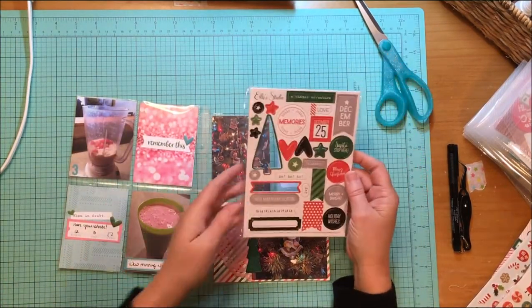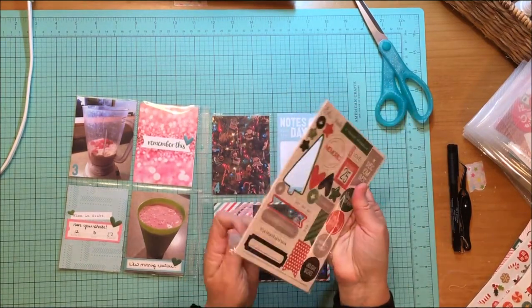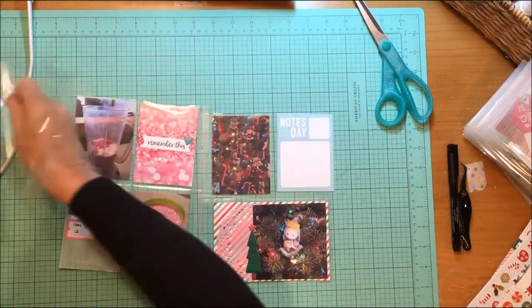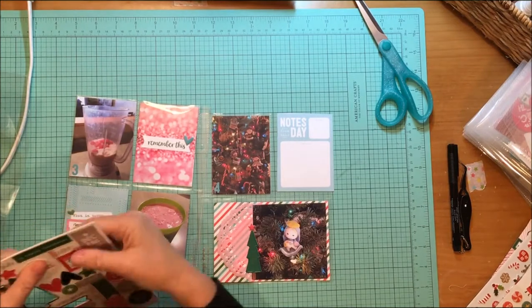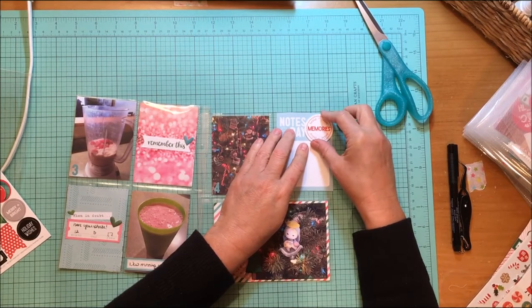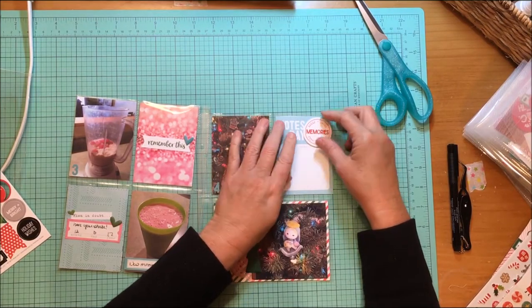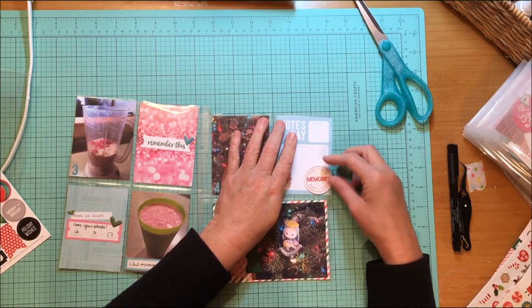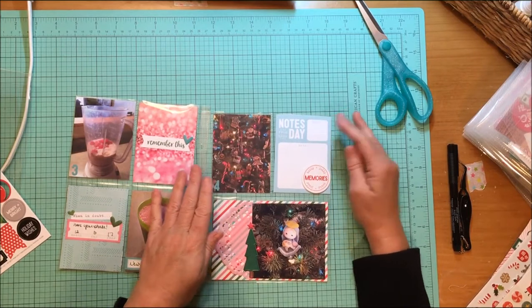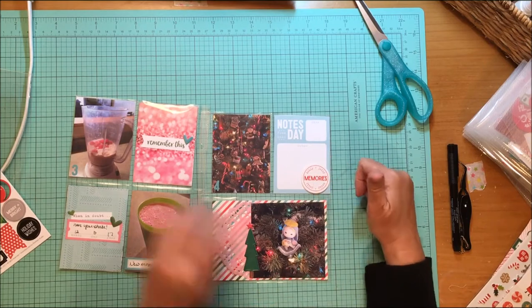Okay, so now I'm thinking about what else I can do. I have this little circle here that says Holly and Jolly Memories. So the story behind this ornament is that I made that when I was 4. So this year, and I'm totally giving my age away, but this year she is 49 years old. Okay, so I like that, but I think I will put this on top.